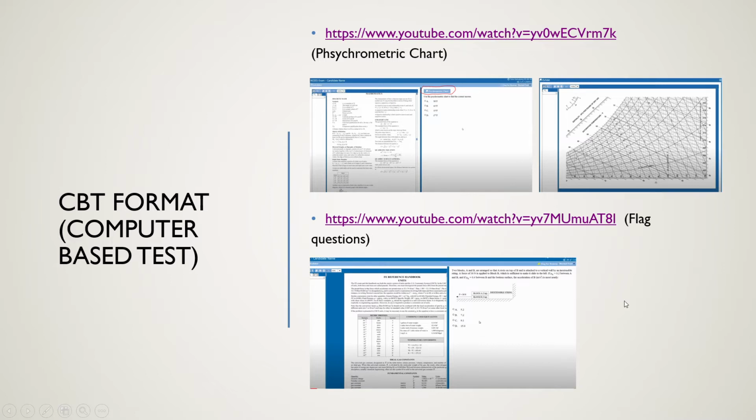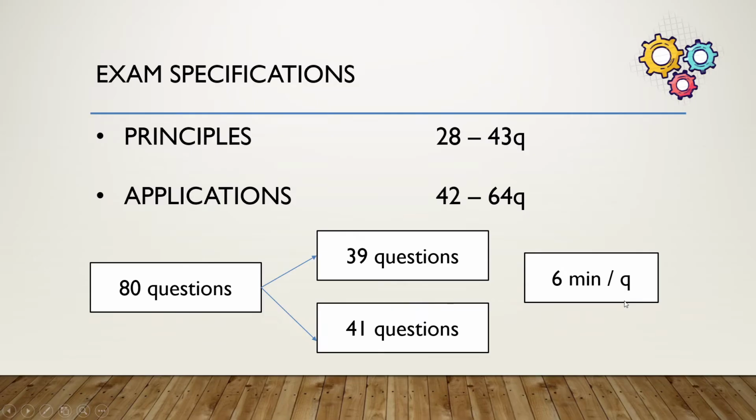All right. So in the exam, what are the specifications? So there's going to be two, principles and applications. In the principles, you have 28 to 43 questions, applications 42 to 64. In other words, the exam itself has 80 questions.